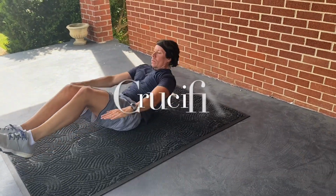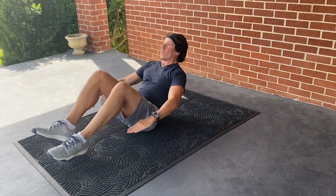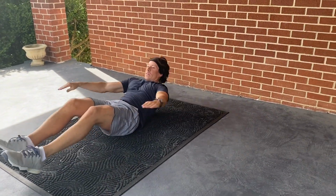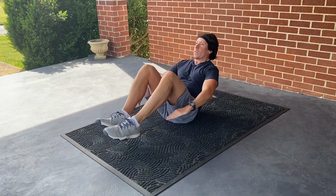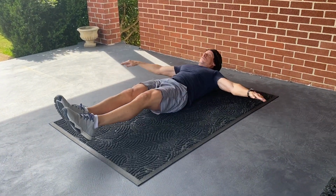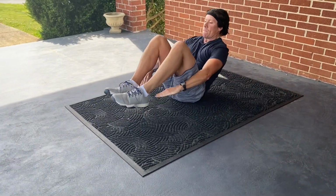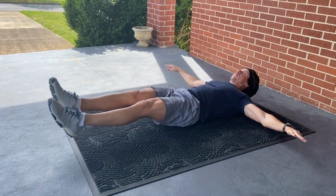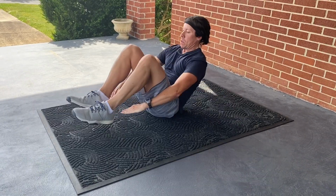From there, we're going to move on to crucifixes. For these, you want to lay flat on your back again, extend your legs straight out, feet together. Put your hands to your side, almost like you're forming a T pose. You're going to tuck your knees to your chest, bring your feet sort of like you're going underneath your butt. You're going to lift your upper body up slightly as you bring your legs back to touch the bottom of your heels. Do this for 30 seconds.